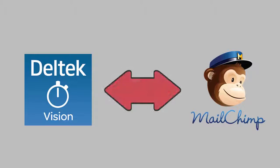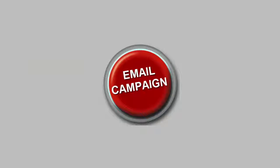Did you know that Deltek Vision now integrates with MailChimp? Full Sail Partners integration allows your marketing department to quickly create an email list with the click of a button. No more exporting and importing information.